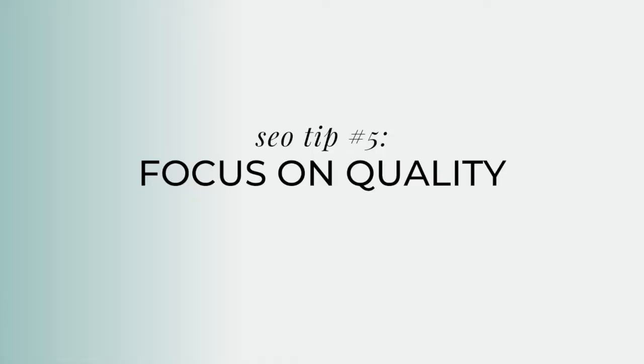So, how can your hotel be that best possible answer for a potential guest? Here are a couple of things you need to do. SEO tip number 5. Focus on high quality content. Hotels don't have to publish a 3,000 word blog post every day or create a landing page for every different keyword that you want to rank for. What you should be doing is focusing on making your content as high quality as possible.